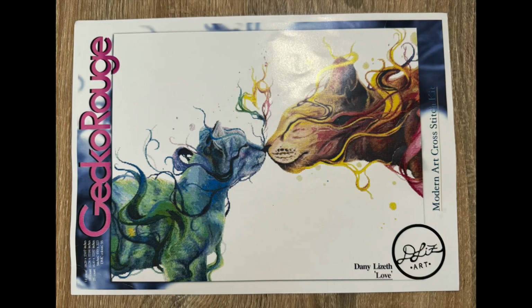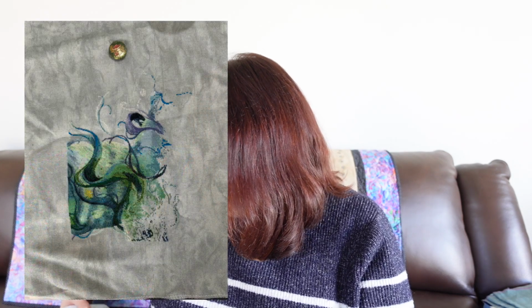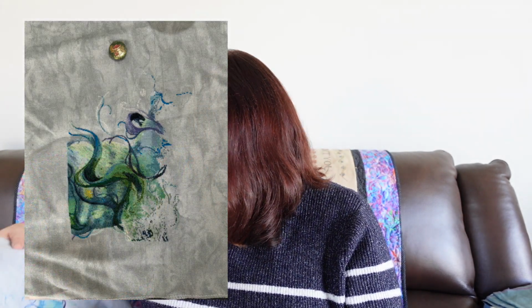All right, next up is another WIP. It is Love by Dany Lizeth. I'll pop the cover photo in here. I was going to work on this on my birthday and I didn't, but I have put about 1,100 stitches in. So here's a picture of where it was, and here it is now.